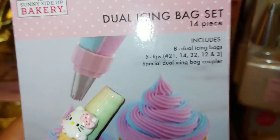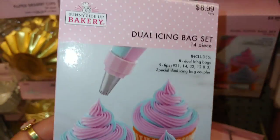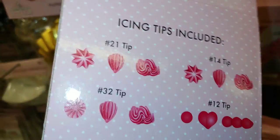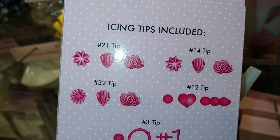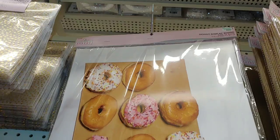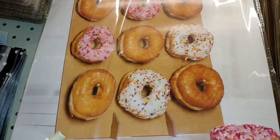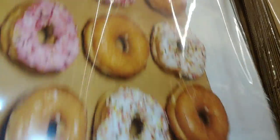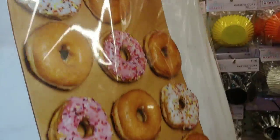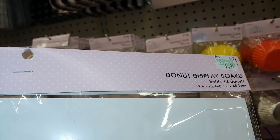We do have this dual icing bag set, 14 pieces. That's what it includes, for $9. And those are the icing tips included. Then they have this donut display board. And look at those sugary sweet donuts with all those sprinkles. I feel like I'm at Krispy Kreme here. And this is $5, holds 12 donuts. And those are the measurements.